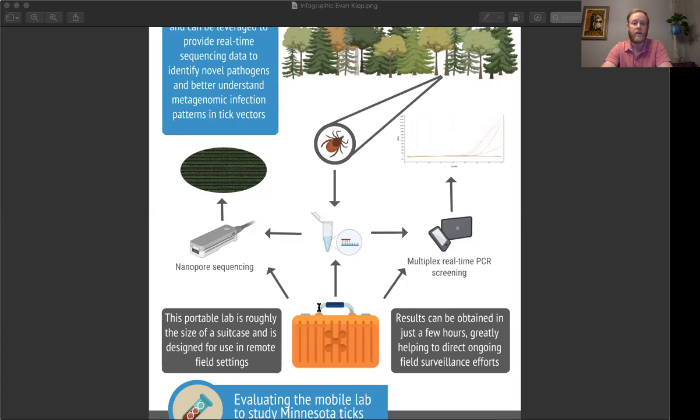In parallel, the same extracted tick nucleic acids can be subjected to nanopore sequencing, the next-generation sequencing approach that has a wide variety of metagenomic applications. In addition to providing confirmation of our PCR screening results, nanopore sequencing data from the mobile lab can be leveraged to characterize patterns in the tick microbiome and can facilitate pathogen discovery efforts to identify pathogens for which we lack a priori knowledge.